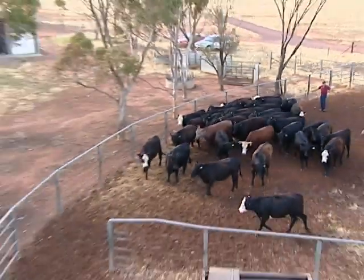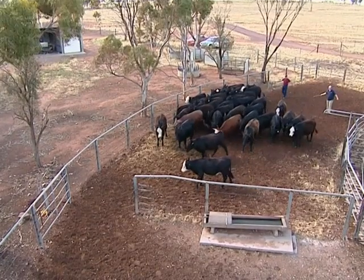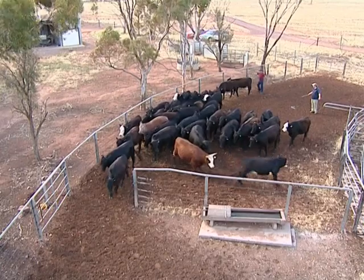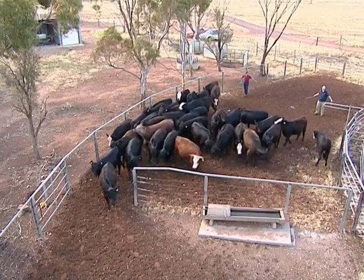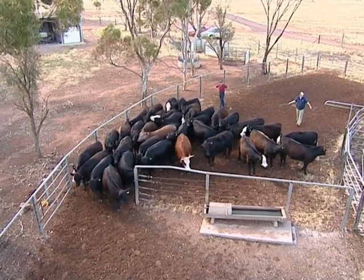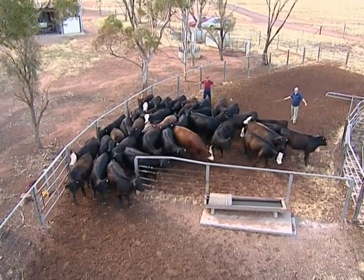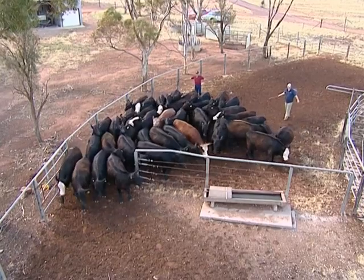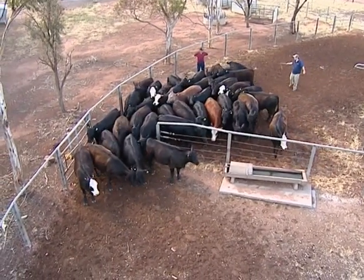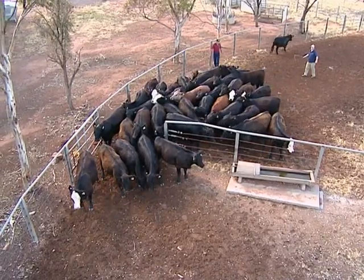The mob has horned and polled cattle, and the dominant red steer soon interferes with the flow. Working only from the back, the handlers provide little incentive for the leaders to move through the gate. With little space to move, the back cattle turn to face the handler and look to escape by heading in that new direction past the handlers.